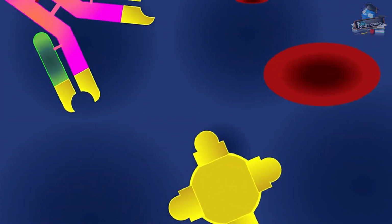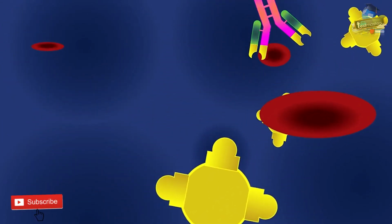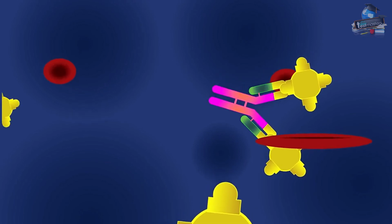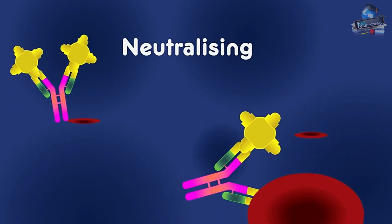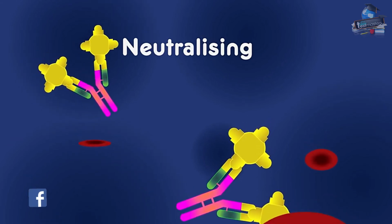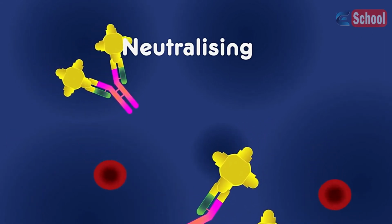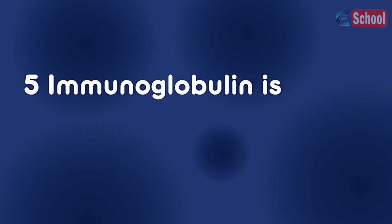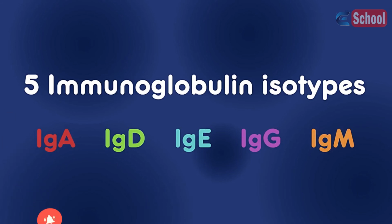By binding in an antigen, an antibody can stop the antigen from entering or damaging cells. This is known as neutralizing. The antibody can also tag the antigen for attack by other parts of the immune system. In mammals, there are 5 immunoglobulin isotypes. They perform direct roles and help direct the appropriate immune response for each different type of foreign invader.